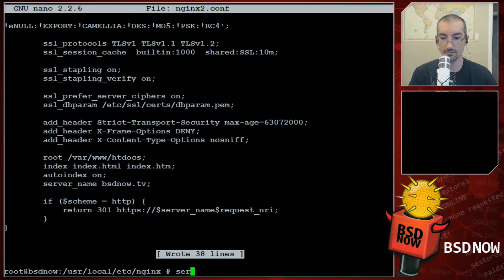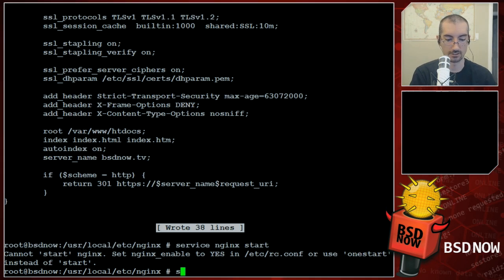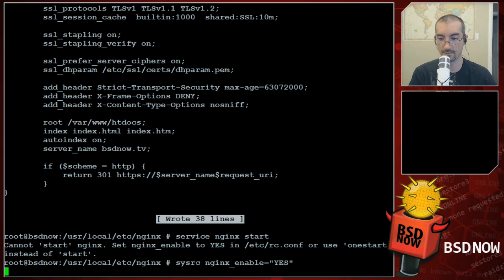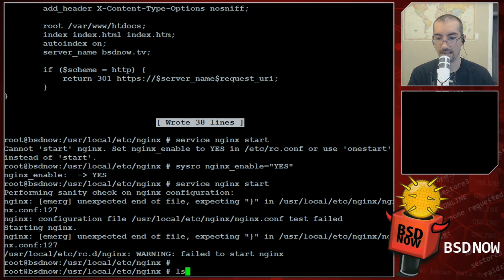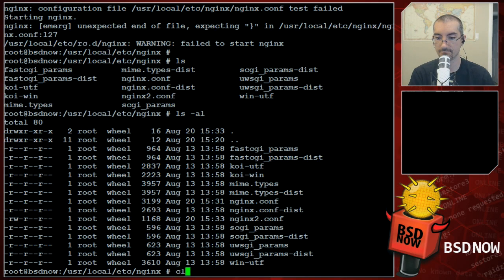And then once that's done, we can just service Nginx start. Or sorry, sysrc nginx_enable=yes. Then we can start it. And now you have Nginx.